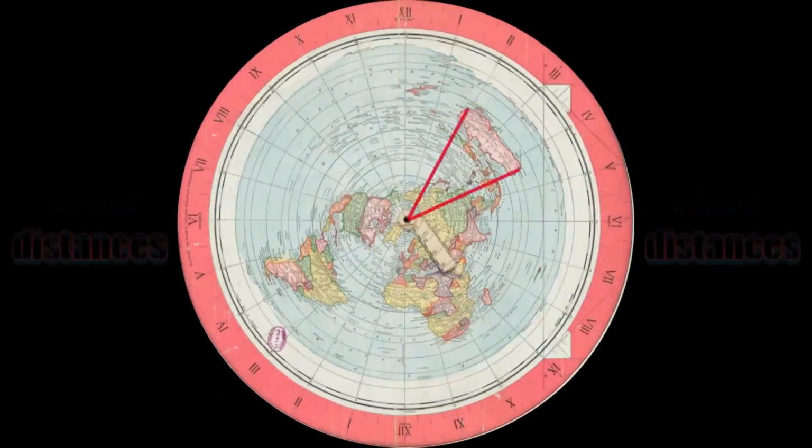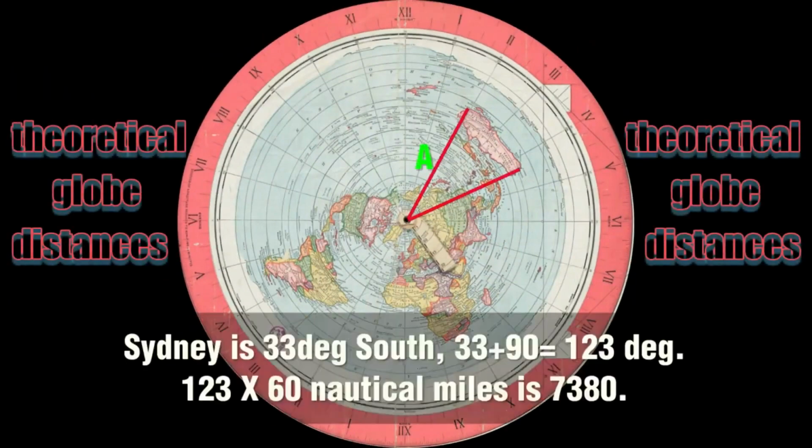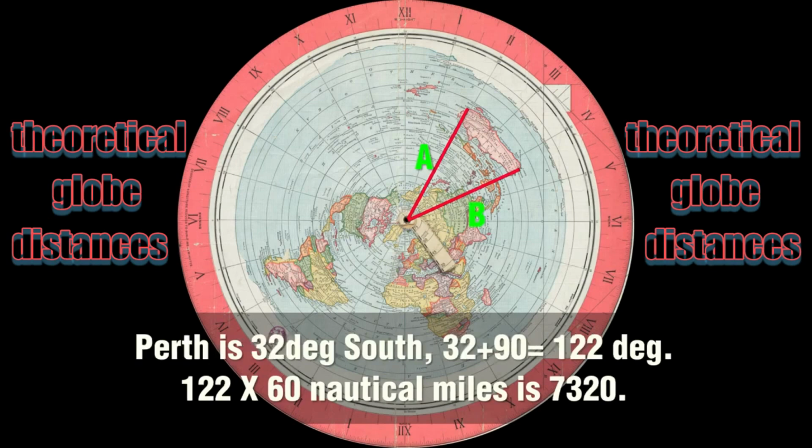Now let's look at the real size of Australia. Sydney is 33 degrees south. 33 degrees plus 90 degrees equals 123 degrees. 123 degrees times 60 nautical miles equals 7,380. Perth is located at 32 degrees south. 32 plus 90 equals 122 degrees. 122 degrees times 60 nautical miles equals 7,320.